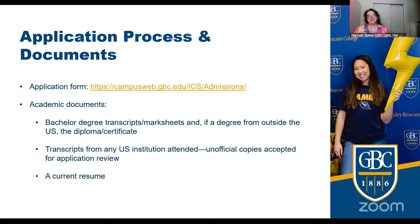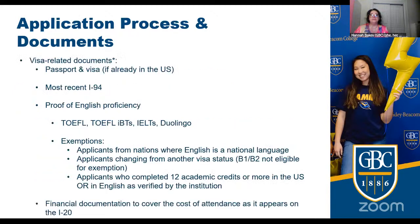So you would just need to make sure that we have that official one before your enrollment began. Then we also request a current resume. And those three components really make up the academic component of your application review. The other documents that we request are really more for visa-related requirements.